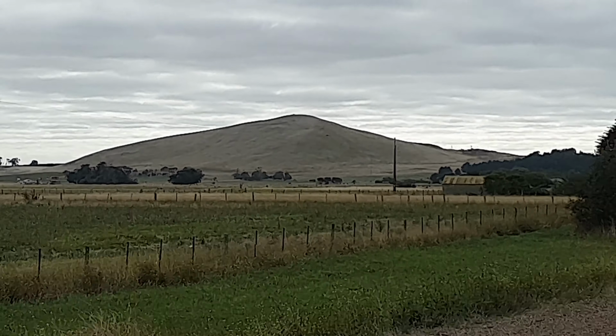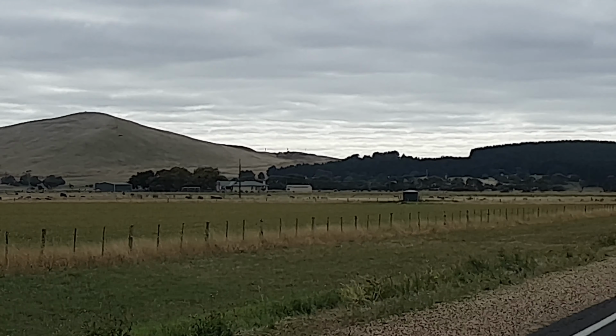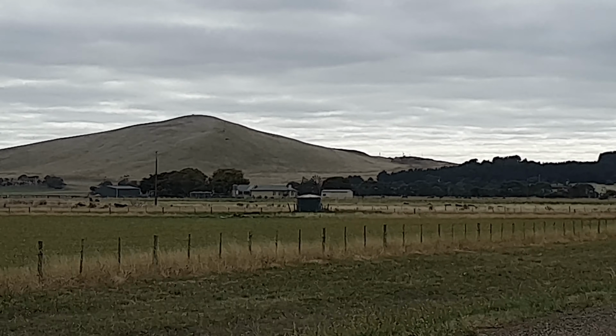Many times we climbed the hill when we were teenagers, looking for something to do during school holidays. Always a lovely bike ride out in the farmlands around Millicent. It's a lovely hill to climb.